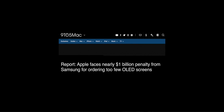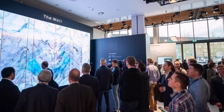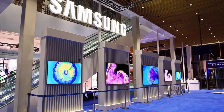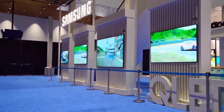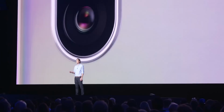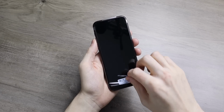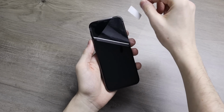Well, it looks like because product sales are worse than expected for Apple and the iPhone, they are going to pay a fee to Samsung because they aren't ordering enough OLED panels. Now, in the big scheme of things, $1 billion for Apple and Samsung isn't massive, but it is definitely a big enough amount to make some waves. There is a lot that you can build with $1 billion, research and development, new facilities, and even though Apple has way more than that in cash, definitely a big sum.